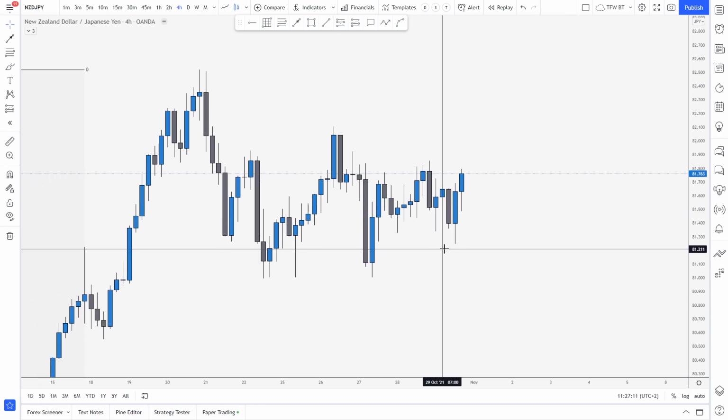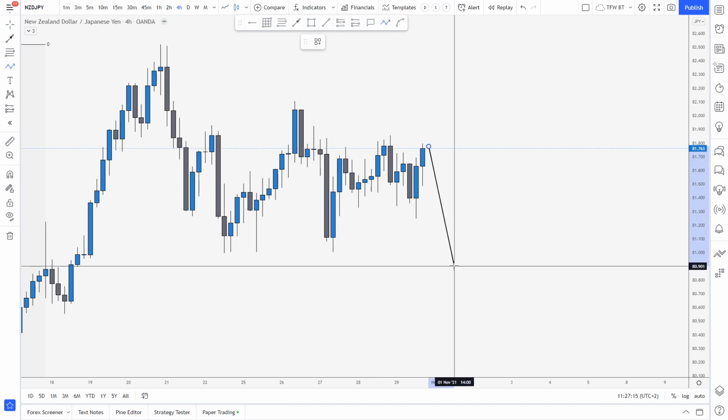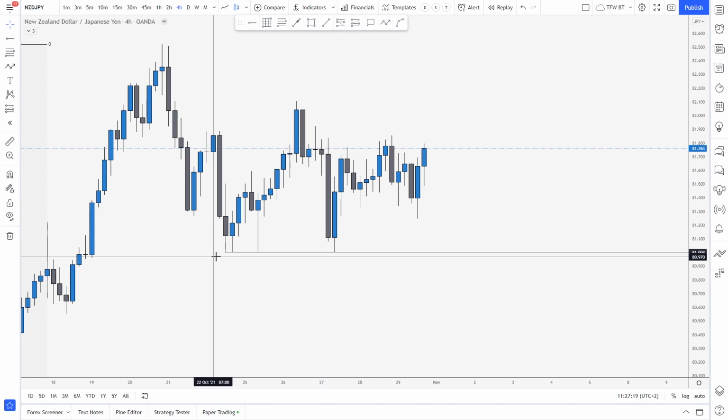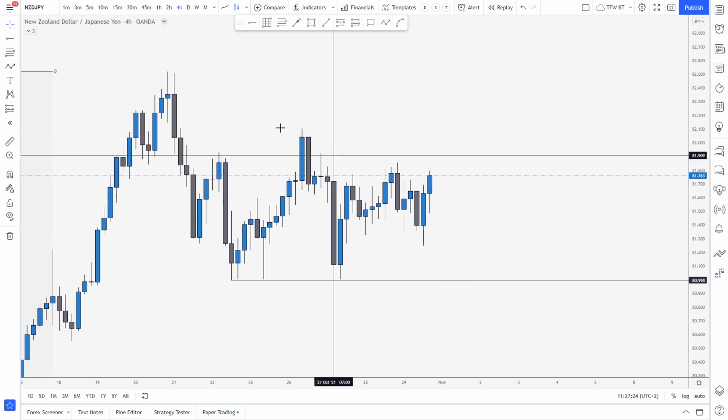So again, what we have to wait for is for a clear break. So we have to wait for a clear introduction of momentum, potentially to break all of these structures right there to close below. Look how flat that is. Look how equal they are. They're definitely going to get smashed.